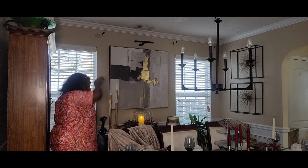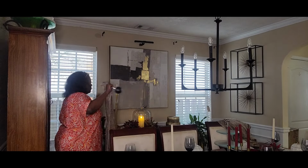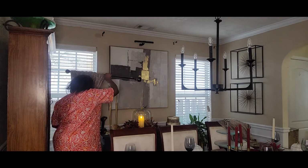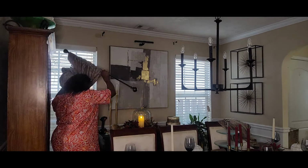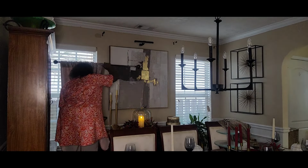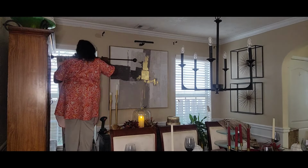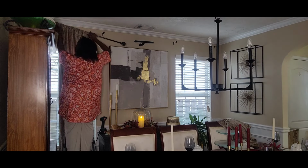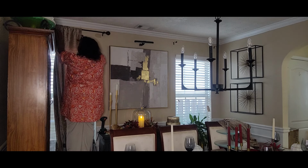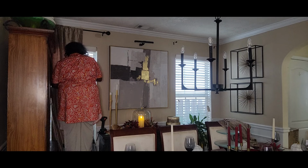I can't stand putting up hardware. And on one side, it was a little bit difficult for me to drill in the screw, but she did it. One thing about your girl, when she's determined, she can do everything. So I'm placing these curtains back up here, and then this room will be pretty much done.